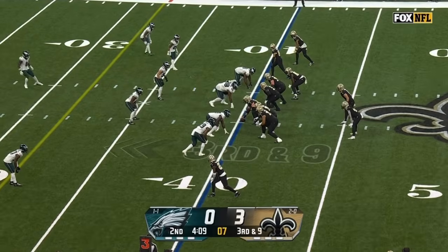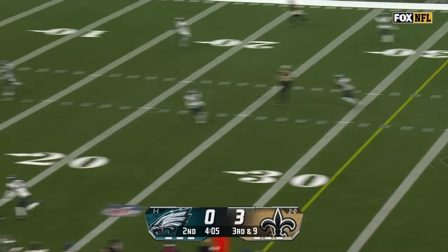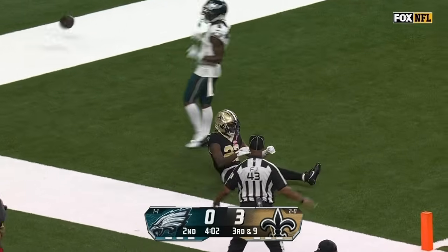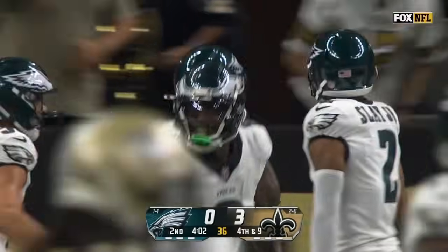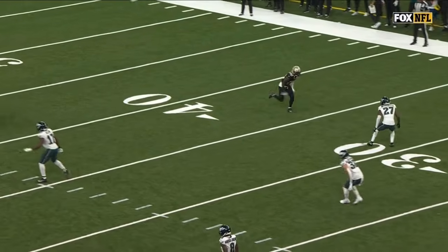So far here today early, they've forced a lot of 3rd downs. 4-man rush. Gets through. Lofted for Shaheed. Can't pull it in. Knocked out of there by Quinyon Mitchell. Oh, it looked like you're going to have the latest big play from Shaheed, but the rookie corner got there at the last moment.